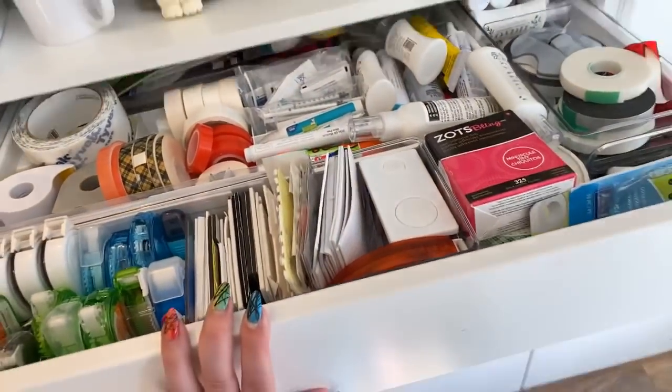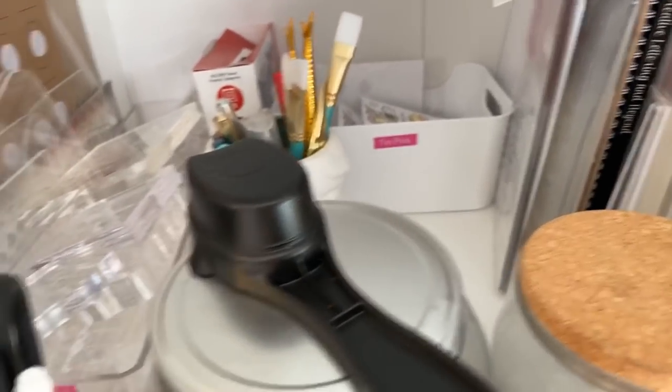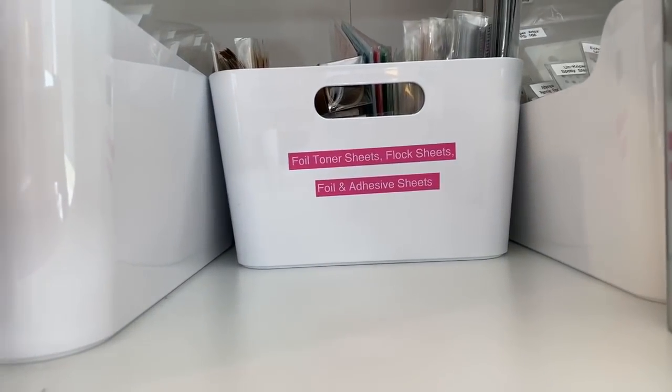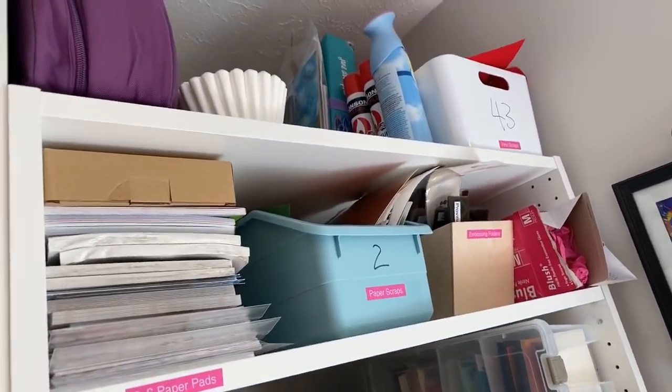But yes, everything else, if you look, apart from that, is labeled. So, you know, tin pins at the back here are labeled. Acrylic blocks, background stamps. This one's new, so it hasn't been labeled, but foil toner sheets, flock sheets, foil and adhesive sheets. So one of my top tips is label everything when it comes to your craft room. Literally everything has a label, so I know exactly where it is. So that's my craft room.